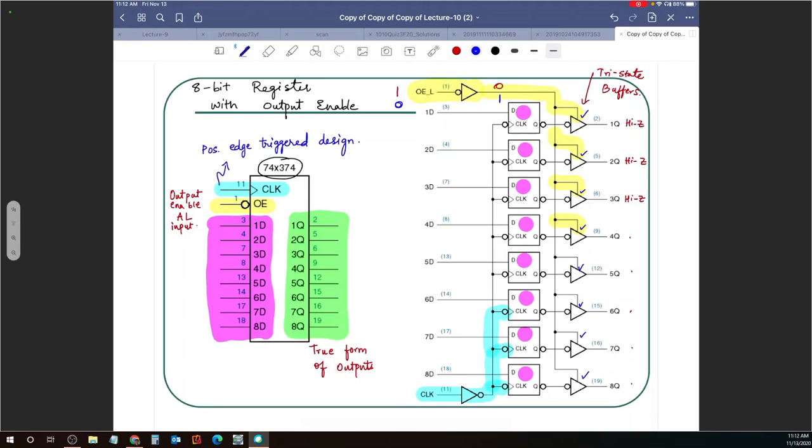So for example, say we have some arbitrary input here. Let us say we have 0, 1, 1, 0, 1, 0, 1, 0. Right. So I've just taken 8 bits that I want to store or load into this 8-bit register. I would have to provide these inputs first, make sure that the output enable is active, and then wait for the positive edge of the clock. As soon as the positive edge of the clock happens, all those would be available to be read at the output.